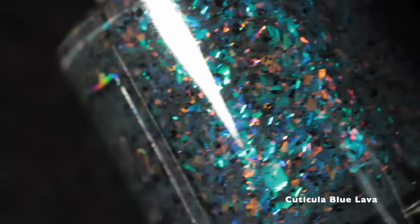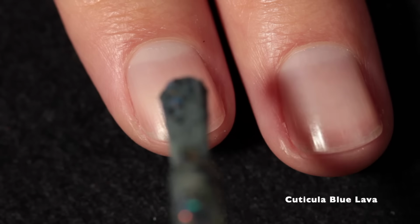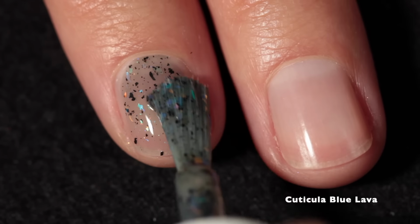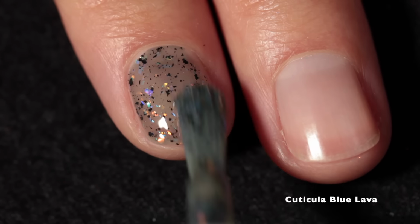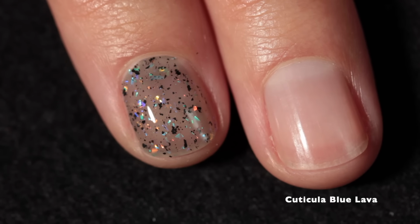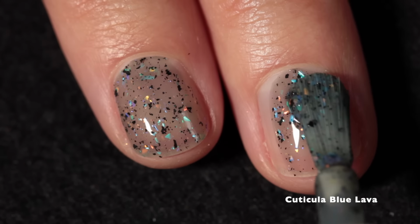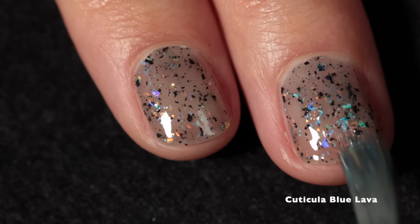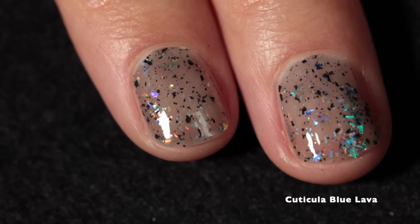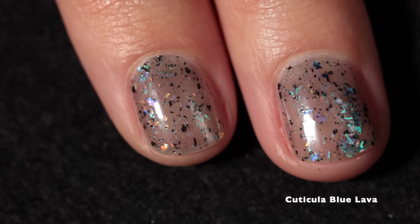Next up we have Cuticula Blue Lava. Cuticula found inspiration in blue lava, which is a phenomenon that occurs when sulfur-rich gases burn in oxygen-rich air. It creates an electric blue flame that looks like lava. This is a charcoal jelly base filled with blue to aqua shifting glass flakes, orange to gold shifting glass flakes, and black flakies.